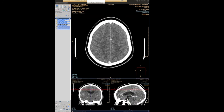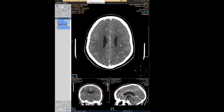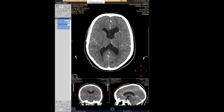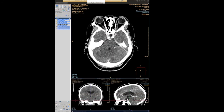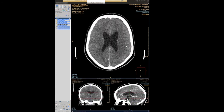You can see that there's loss of normal surface sulcal markings up in the vertex, but the gray-white matter differentiation is still preserved. The ventricular profiles are also quite prominent, and it was suggested there might be a degree of hydrocephalus, but the patient did also have a CT brain earlier on in 2011, and the ventricular profile hasn't changed. So I think this is the baseline for the patient. And then there's no dural venous sinus thrombosis as a complication.